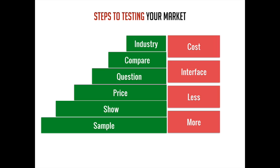Create a sample, show it to customers, make sure you've priced it effectively, ask questions and listen to the answers. Compare yourself to the industry and your competitors, figure out your distinction and uniqueness, and see if that is something that expands your value greater and puts that chasm of difference between you and your competition. Then take it out to the marketplace.